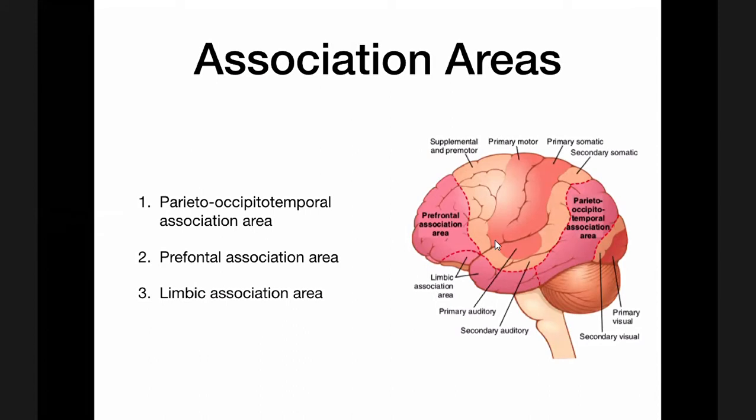So the association areas, there are three. First is the Parieto-occipitotemporal association area, and second is the prefrontal association area, and the last is the limbic association area. So anatomically, yung Parieto-occipitotemporal association area, if you look at the position, tingnan nyo na lang yung picture.